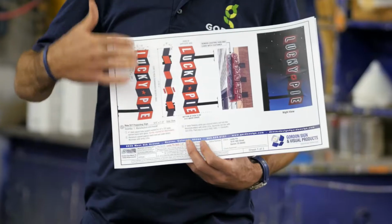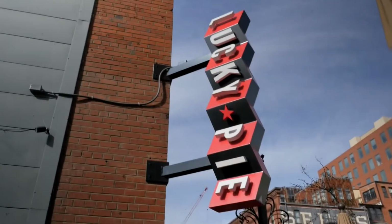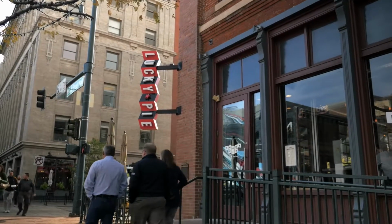The Signs of the Times once a year has an annual sign design competition, and this year the Lucky Pie sign won first place in the electric building sign category. It's to promote the pizzeria obviously, but it's also kind of a unique work of art.